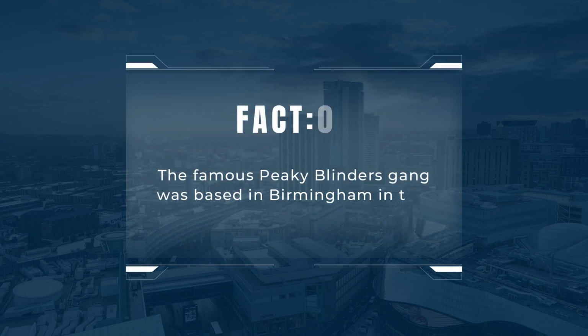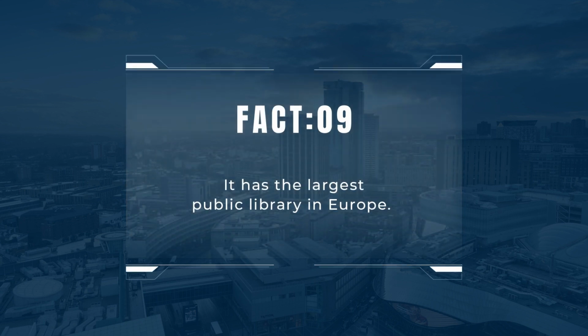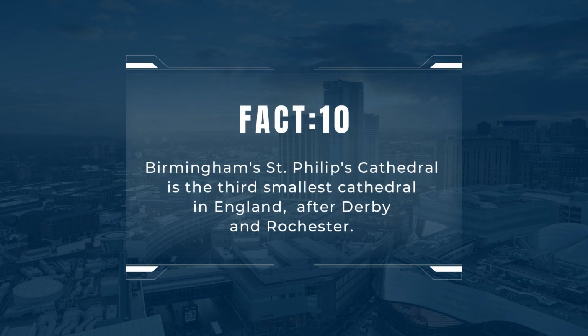Fact 7 for the Netflix fans. The famous Peaky Blinders gang was based in Birmingham in the early 1900s. Fact number 8. Birmingham was the first city in the UK to get gas lighting, back in 1802. And fact number 9. It has the largest public library in Europe. And our final fact, number 10. Birmingham's St. Philip's Cathedral is the third smallest cathedral in England, after Derby and Rochester.